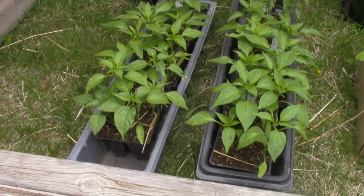People are known to spit out their beverages laughing when they see my plant starts, but yeah, I'll roll that up and you can take a look anyway. Guess we'll just start at the left here.